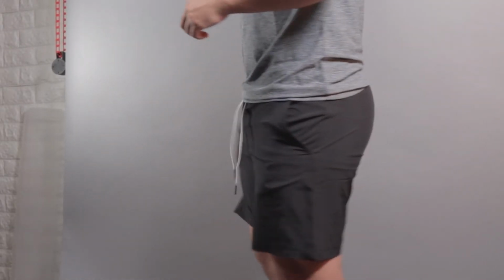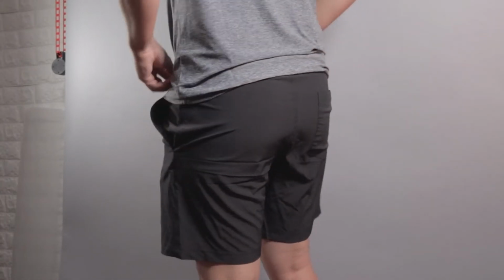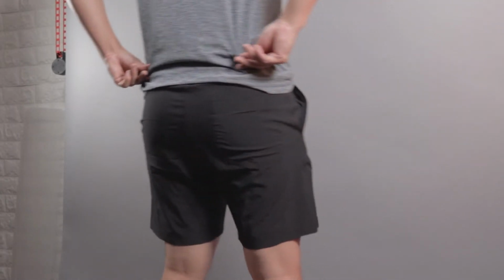One thing that I do not like about this specific pair is the Velcro pocket. I wish they would have gone with a zippered one like their comfort shorts, because Velcro can get annoying if you're trying to keep it open the whole time. But yeah, that's just one small issue that I have with these.